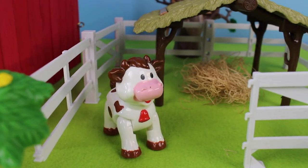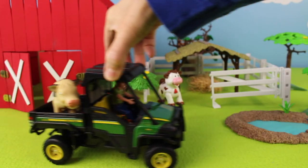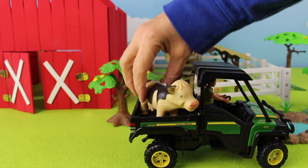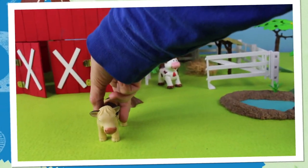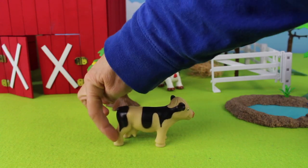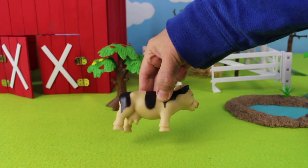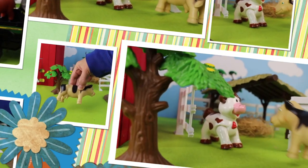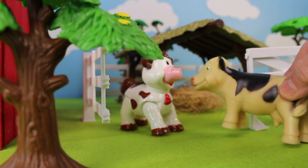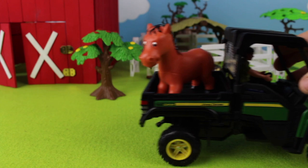Look, it's a cow near the cow shed. Here comes the farmer with another cow. Look, it's a black and white cow. Cows are four-footed. 1, 2, 3, 4. And they have very large bodies. Moo, says the cow. The farmer is backing up the side-by-side.